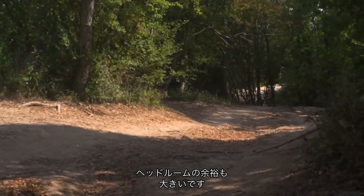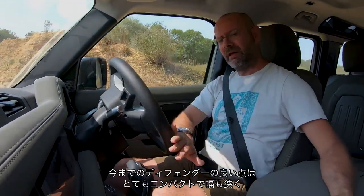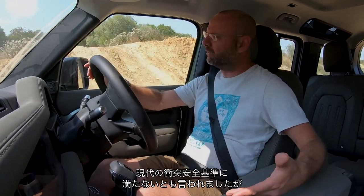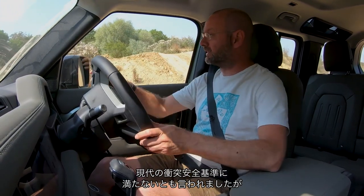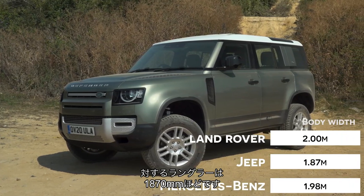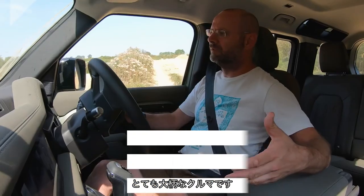There's a lot more headroom in here. It's a wider cabin, it's a wider car. Now, the nice thing about the old Land Rover Defender is it was very compact and very narrow, too narrow to meet modern crash regulations, one suspects, but this is now a really big car. Across the body, it's like 2 meters and a bit wide, whereas a Wrangler across the body is like 1860, 1870. So this is a wider car.